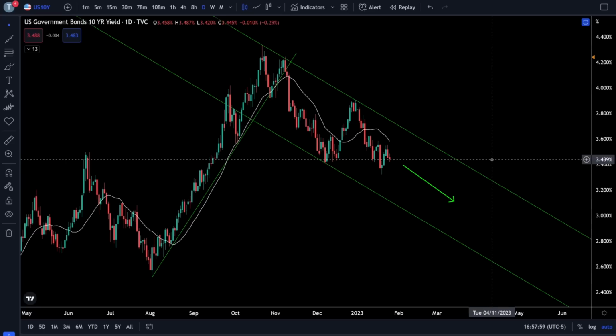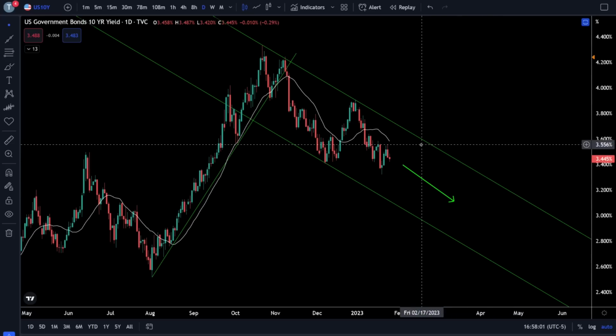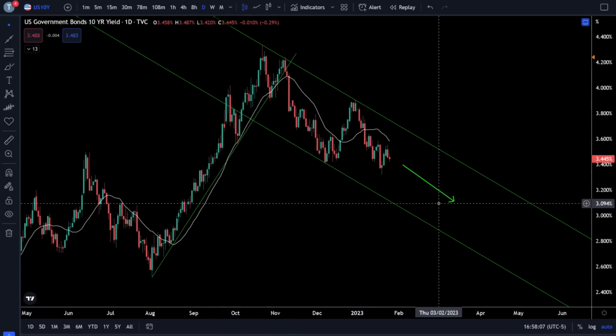If we jump over to the US 10-year yield, we see the same exact story, getting rejected from a negatively sloping 20 daily moving average, and the US 10-year yields are breaking out of that bull trend and heading down into a downtrending channel. So again, you can make assumptions and guesses that these things might take a turn and go higher, but so far, if you're staying objective and following the chart, they are heading lower.